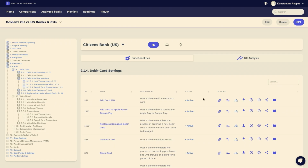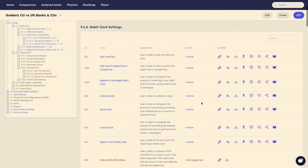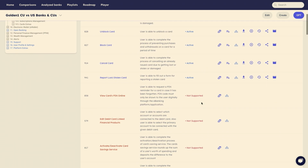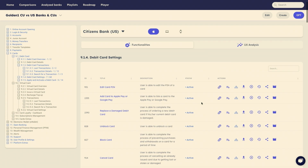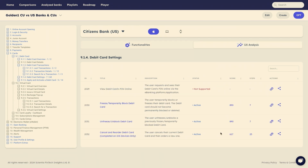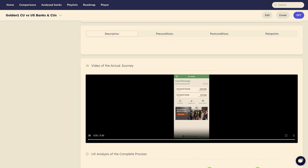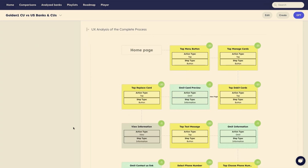If I click out, I see that I'm in Citizens Bank's individual report on the mobile, and we see all of the journeys that they support in the debit card settings listed as active, and of course anything they don't support below listed as not supported. Now, we've seen what's offered, what's not offered, but we want to see how well these journeys are offered. If I click over to the UX Analysis tab here, we can see these scored journeys. Let's click into Cancel and Reorder Debit Card. And not only do we have the journey to follow, but a journey map as well, breaking down each and every single step of the way that that user would have to take to cancel and reorder their debit card.